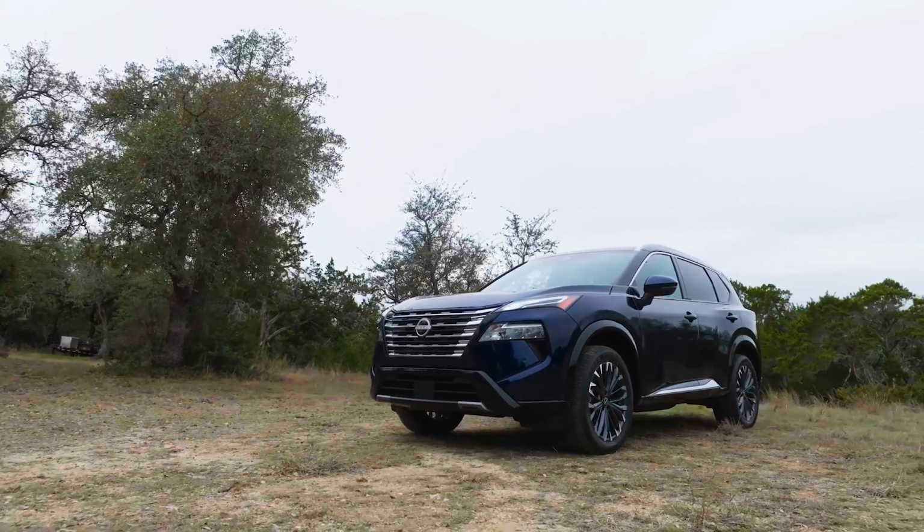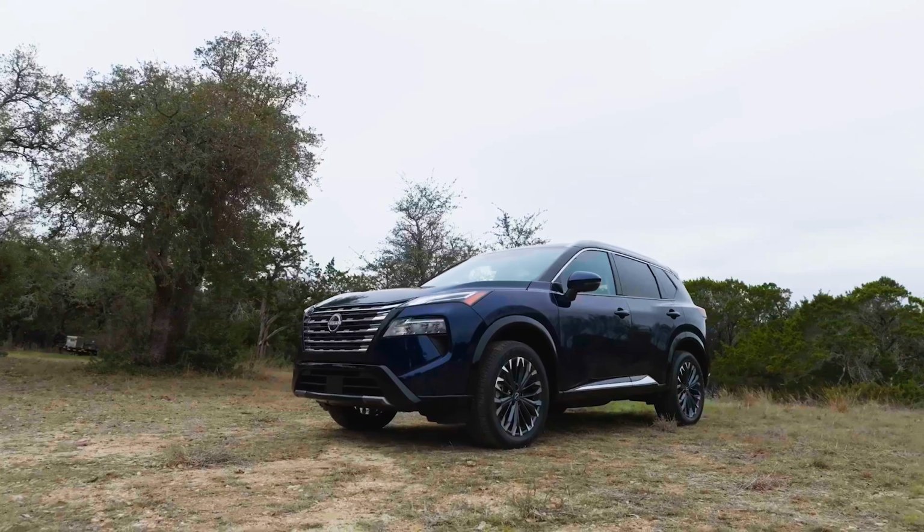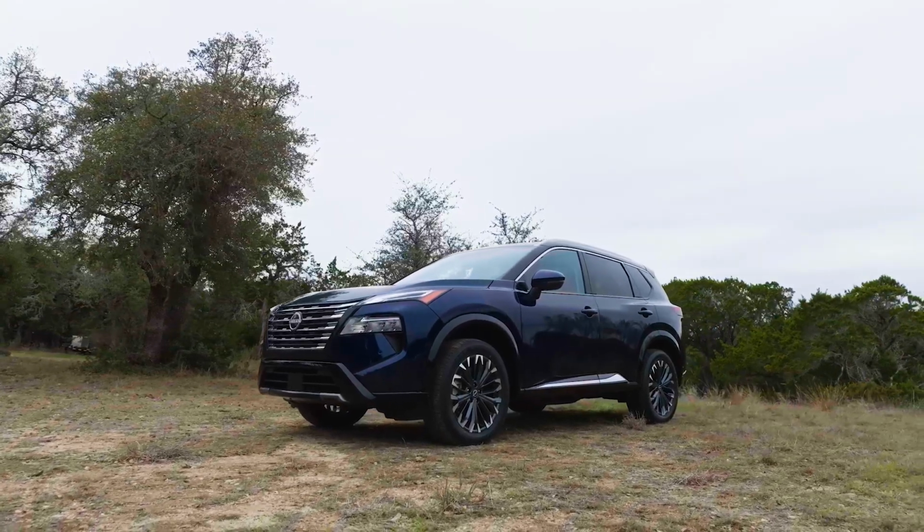Comfortable, finely finished, and extremely well equipped, the Nissan Rogue Platinum is the most well-rounded compact SUV in our test, and that's really what makes it the winner. It delivers a premium experience, but it comes at a very premium price.